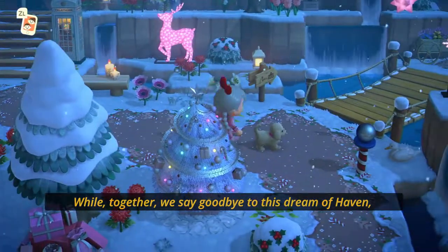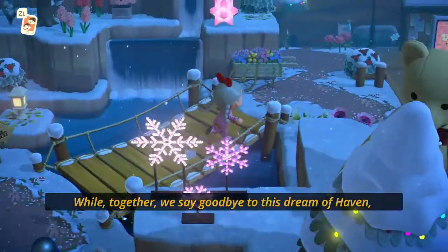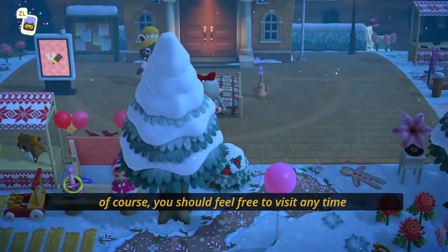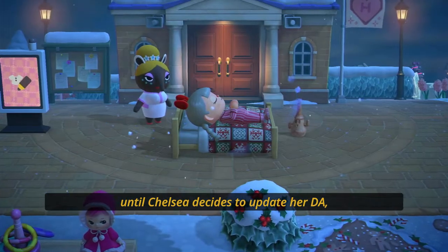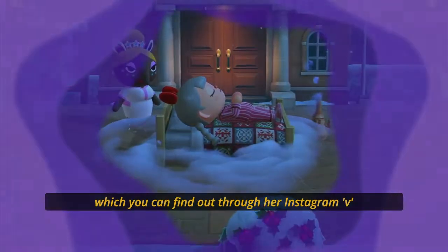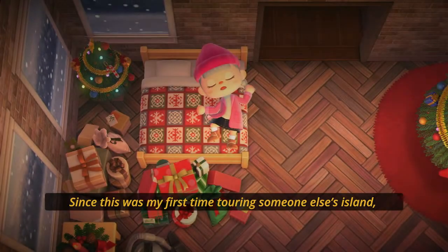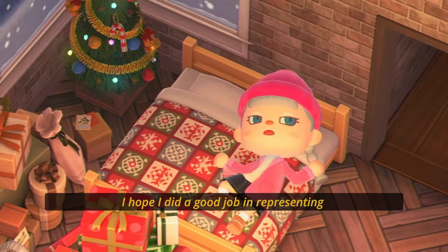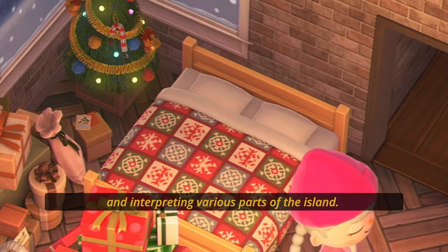While together we say goodbye to this dream of Haven, of course, you should feel free to visit anytime until Chelsea decides to update her DA, which you can find out through her Instagram. Since this was my first time touring someone else's island, I hope I did a good job in representing and interpreting various parts of the island.